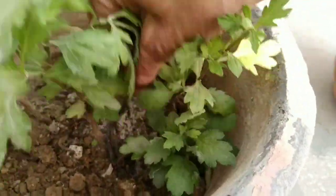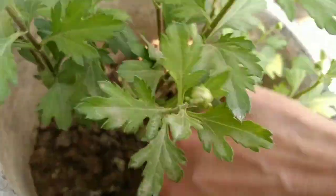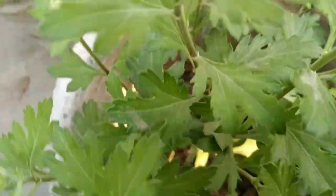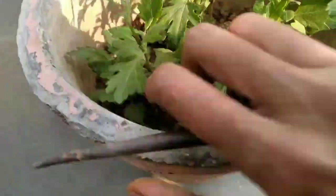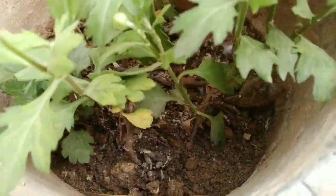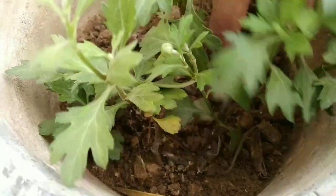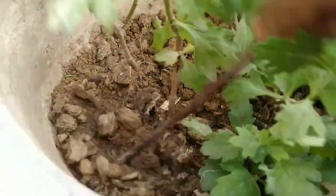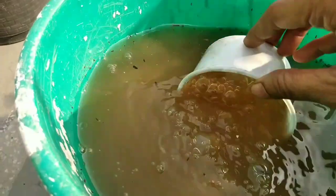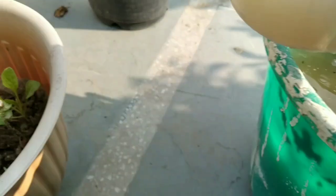Aerating the soil is a must, which means loosening up the soil. For doing that, you need to dig the soil from time to time. But be careful, this plant is very fragile, and digging can hurt the plant. Using a fertilizer is always a great idea to keep your chrysanthemums blooming strongly. So this point will be about fertilizing. As you know, all the plants that my mom grows are organic, and my mom is an organic gardener. So my mom will give kitchen waste compost as this fertilizing solution.